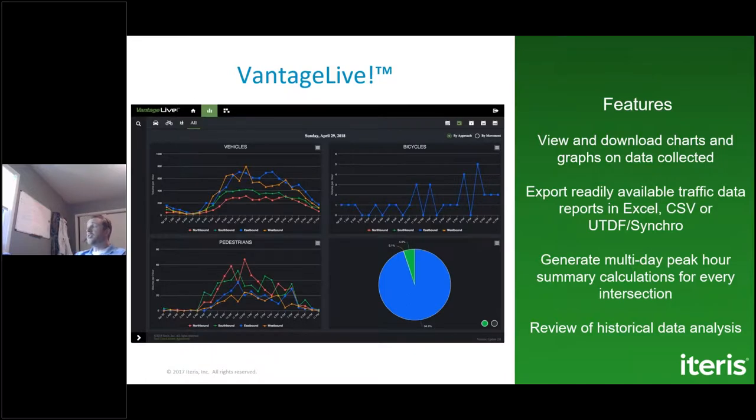You can quickly view the most recent traffic volume on one easy-to-use dashboard. You can download daily, weekly, or monthly graphs by intersection to view detailed multimodal volume. Being cloud-based means the Vantage Live system can store decades' worth of data for your agency, and they can easily make that data available to create charts or graphs for their users. All the collected data can be downloaded in Excel formats, CSV, chart images, JPEG, you can even do PNG files or UTDF Synchro data sets.